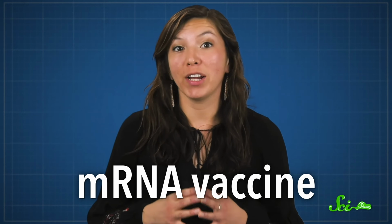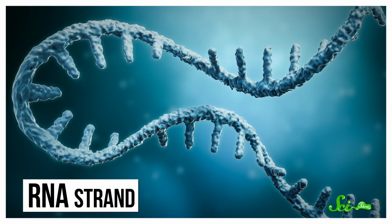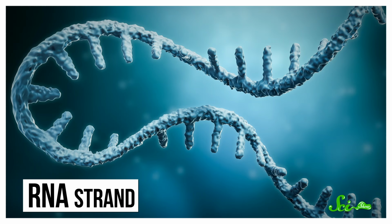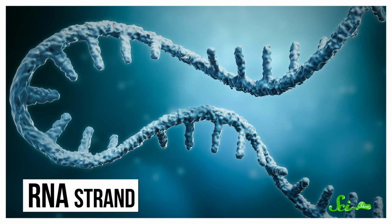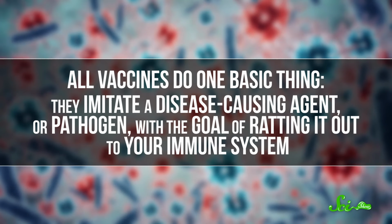Two of the vaccines we have for COVID-19 have the distinction of being the first mRNA vaccines to see widespread use in humans. It's a vaccine technology that uses a type of molecule called RNA to teach our cells how to resist disease. So how do they work? And how are they different from the litany of immunizations you probably got as a kid? Let's take a look. All vaccines do one basic thing.